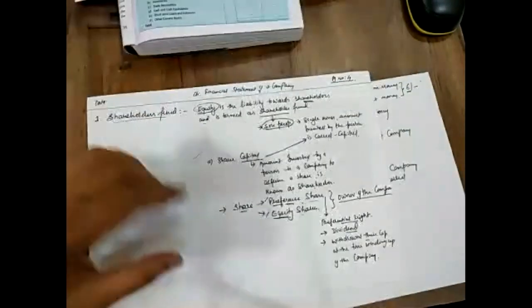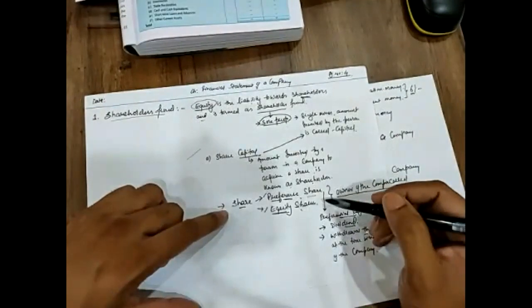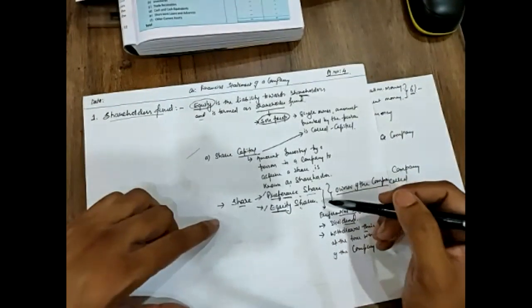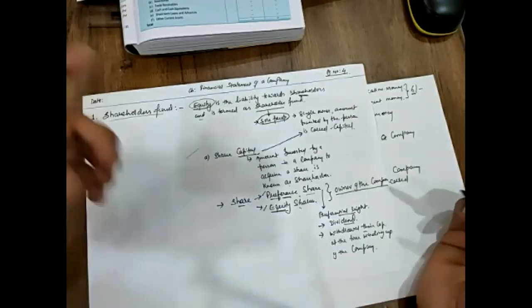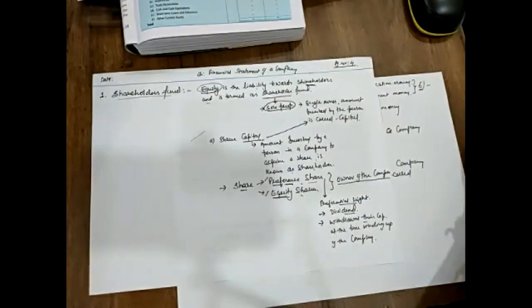Both shares, that is preference shareholders as well as the equity shareholder, will be considered as owner of the company. Preference shareholders having the preferential right, that is right to dividend, withdraw their capital at a time of winding up, that means company jab bhi dividend degi tab hamesha pehle paisa preference shareholder ko milega. तब पैसा फिर उसके बाद इक्विटी शेयरहोल्डर को पेमेंट करेगी कंपनी.